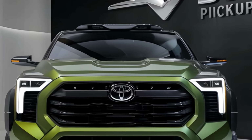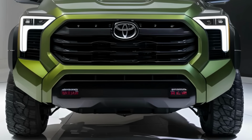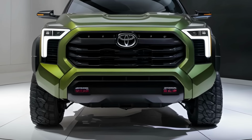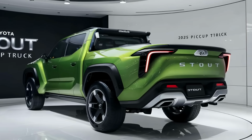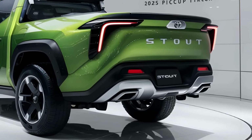The 2025 Stout includes Toyota's latest AI helper. It functions similarly to Siri or Alexa, but is tailored specifically to your truck. You may instruct it to adjust your seats, modify the thermostat, locate the nearest gas station, or even detect potential vehicle concerns. It's like having a really intelligent, invisible co-pilot.